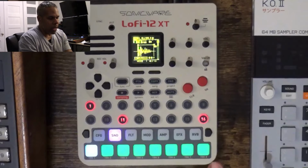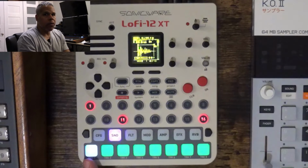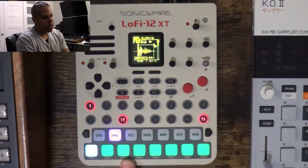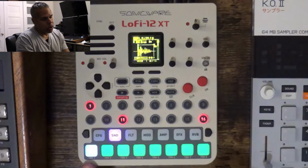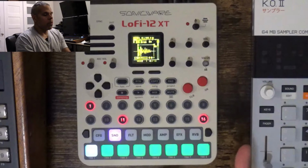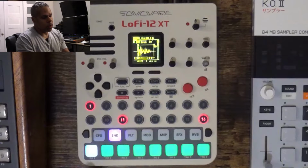We have 8 tracks, and there's a couple of ways you could do this. You can take a 404 approach because it does do resampling. So let's say you did kick, snare, hat, and then you only had 4 tracks left, and that's not enough for you. You could make your drum pattern, resample that, and then put that on a track and chop it up and blow out the previous samples.